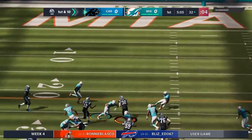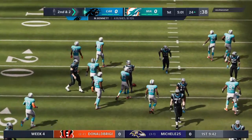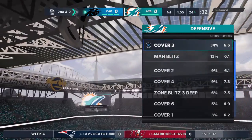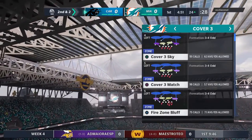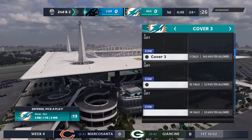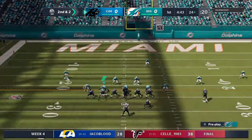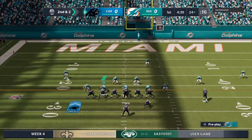From the shotgun now, here's an inside give. This will be stopped about 2 yards shy of the marker. 8-yard gain, 2nd and 2. Someone's looking fresh, and this O-line is definitely licking their chops. Everyone likes to run block if you're an offensive lineman. Nice early burst, nice gain too. Eight yards the tally on that first down run. Here's 2nd and 2.